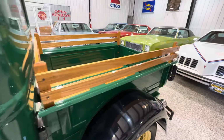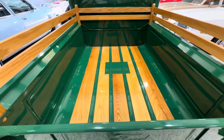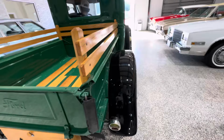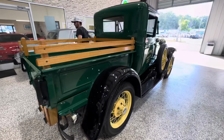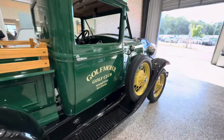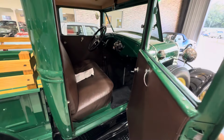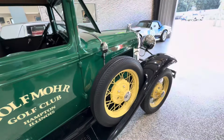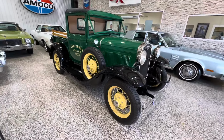It's got beautiful wood, a beautiful bed. I'm excited. I mean, this is not something I normally get excited about, but it's a really cool vehicle. And I'm looking forward to getting here early in the morning, putting the fine touches to it and getting it ready. But very well restored car here, or truck, I should say. Beautiful paint, great color too.